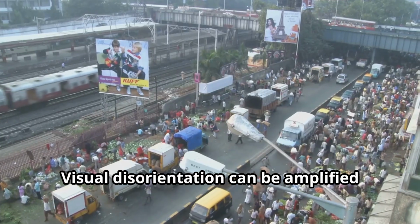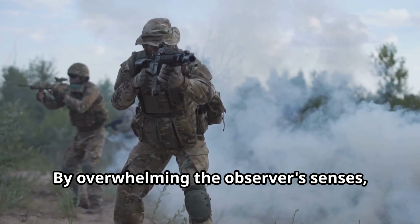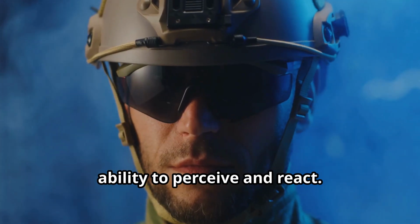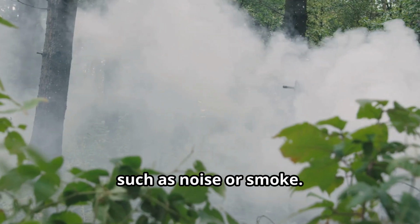Visual disorientation can be amplified by techniques that create sensory overload. By overwhelming the observer's senses, soldiers can further disrupt their ability to perceive and react. This can involve using distractions, such as noise or smoke.